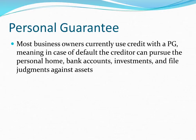But as we've seen over the last many years in the change in the economy, things in business can change rapidly. And if things go wrong quickly and people start to default, then someone can easily pull down and destroy their personal credit, destroy everything they personally have because something happens with their business. Meaning you default on a personal credit card, they're going to come after your home. They're going to come after your bank. They're going to serve you with judgments. So you don't want this.